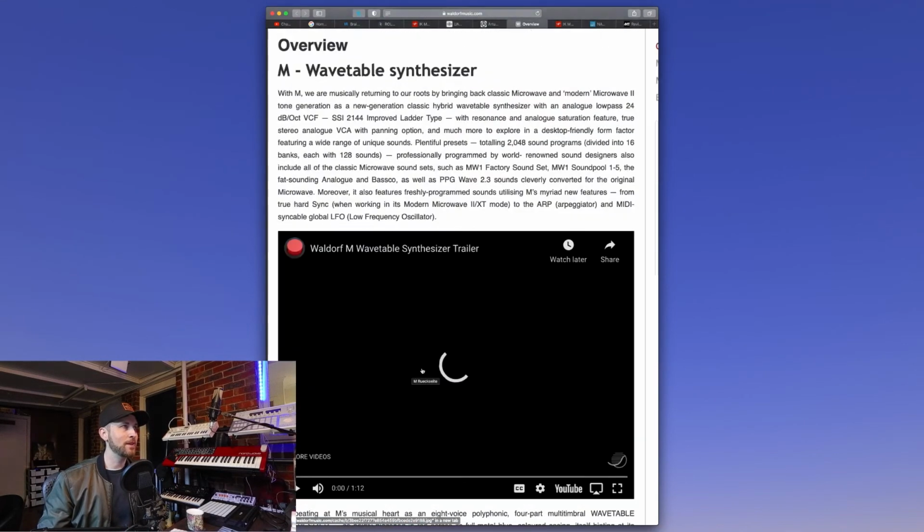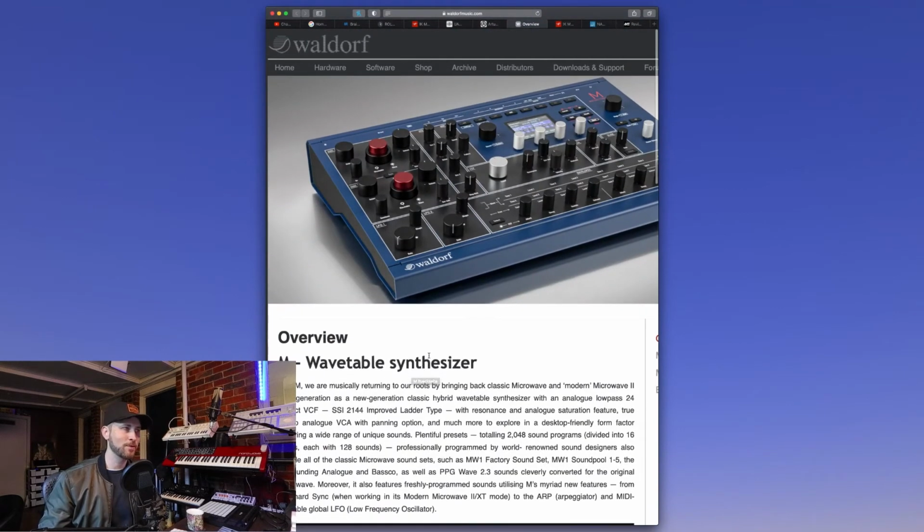Check it out. It's another wavetable synthesizer. However, this is of course hardware. It is not cheap. I believe, don't quote me on this, I don't know the USD, it's probably around $2,000 US. It could be a little bit cheaper than that, but it will be thereabouts. RRP, I know for example here in Australia it's about 3,000 Australian dollars.